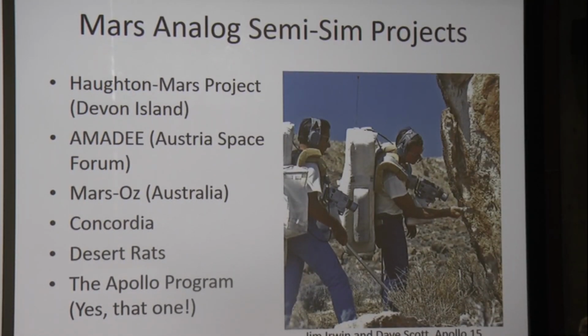Semi-sim projects, those Mars analog semi-sims: Haughton-Mars on Devon Island, which doesn't run as much anymore, but it was one of the first semi-sim type of projects. Amadee, the Austrian Space Forum. This is a program that runs 1 month. They're working on their missions all the time, but they physically have a mission 1 month every 2 years. It's going to be in Israel in 2020.